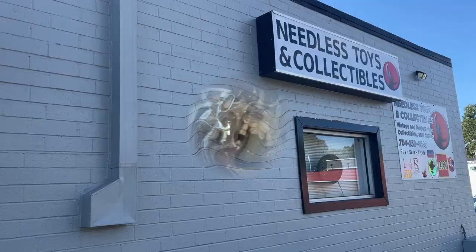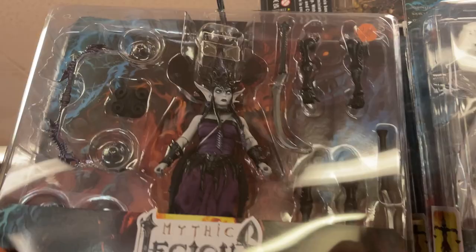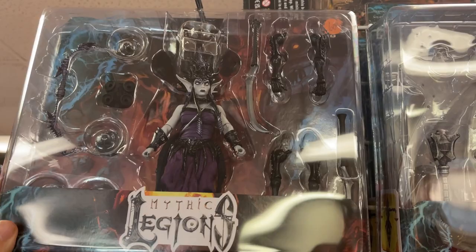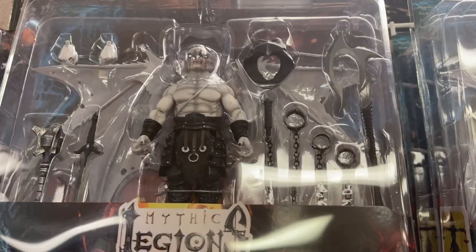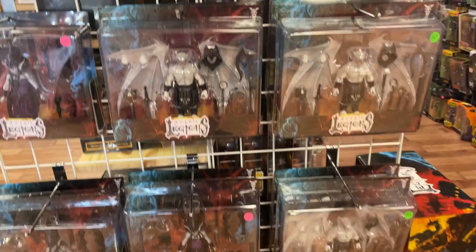So right off the bat, we got our Illith wave. How awesome is this? Mythic Legions. There she is herself, the vampire goddess, one of the four horsemen. That is awesome. Look at our little creature here, the Vargas. That is pretty cool. So plenty of those sets in.